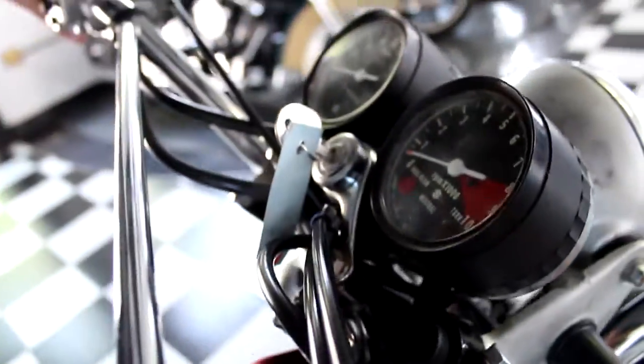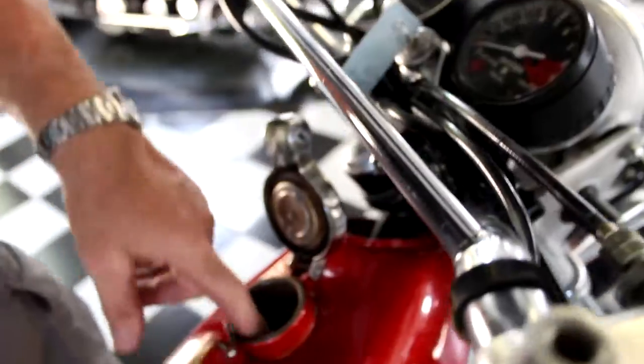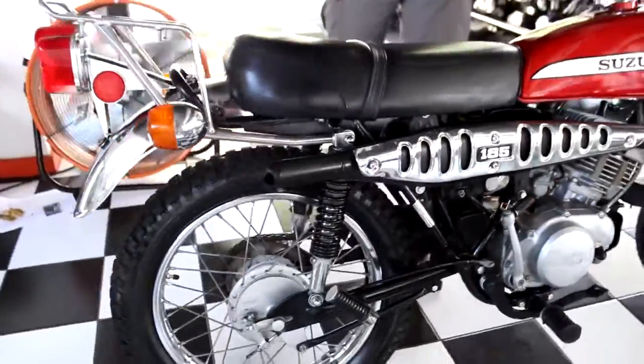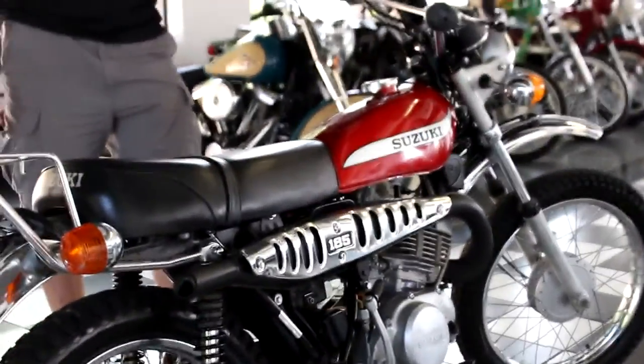What we've done to the bike when we got it is the techs inspected the gas tank, and there was some surface rust inside of the tank from being an original 44, almost 45-year-old tank. So we took the tank off and we had it bicarbonate sodium blasted and then acid etched.